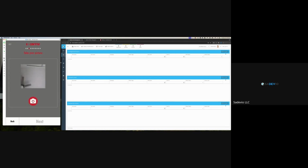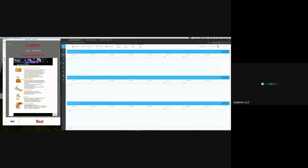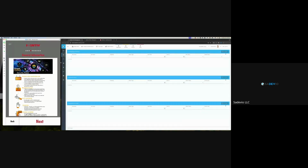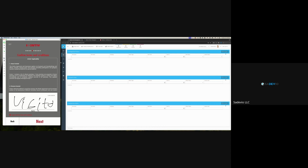And then the workflow starts. You can take a picture of your visitor. You can show channel kind of information like safety rules, behavior rules, what you want to show, different kind of channel information. You can let the visitor sign an NDA or a privacy policy.